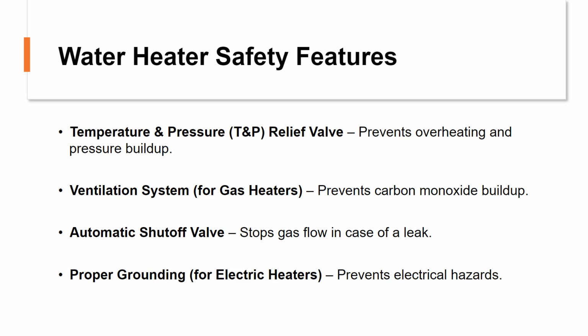5. Ventilation, for gas heaters. Every gas heater must be installed in a well-ventilated space to avoid carbon monoxide buildup. Never treat these features as optional. They're not extras, they're essentials. Your client's life may depend on them. A good plumber installs the heater. A great plumber installs peace of mind.